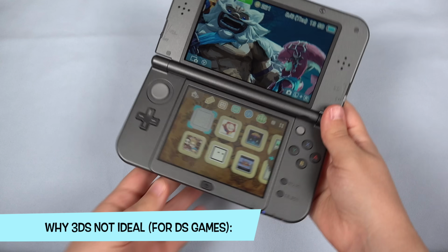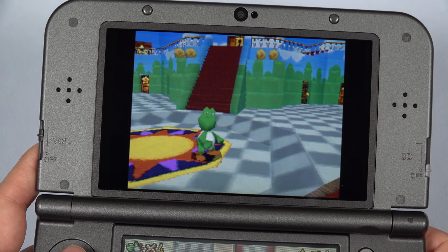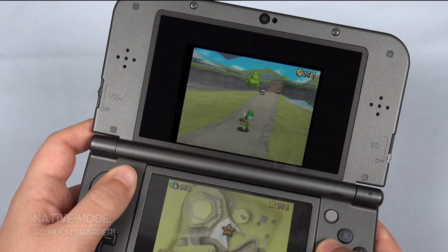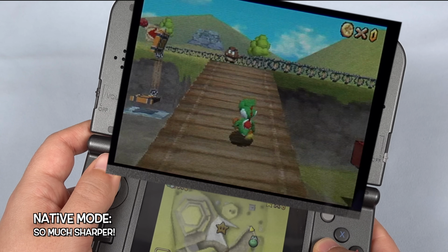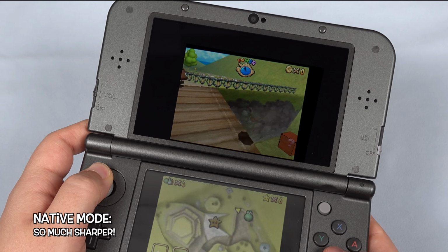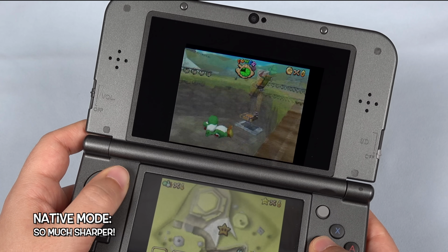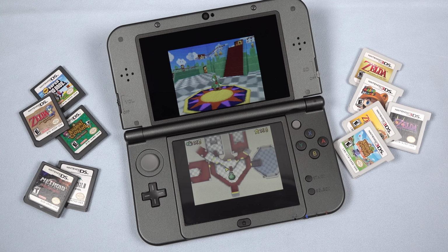If you play DS games on the 3DS XL, which is the way I'm sure most people play their DS games, you have two options. Play with a scaled image that looks blurry and interpolated, or play in the native resolution mode by holding down either the Start or Select button at startup, which gives you black borders and smaller gameplay. Not ideal.